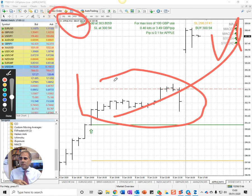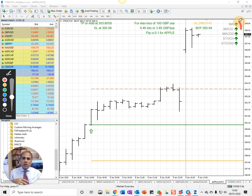This is Apple on the 15 minutes, by the way. And nice little trade. This was also increasingly an easy one to make, not least because the more of these arrows are pointing in the same direction as the signal, the greater the probability of the move. But not only that, we were trading in the direction of the trend as well.